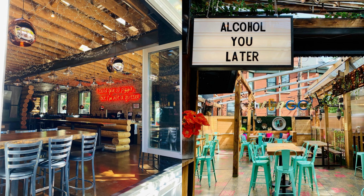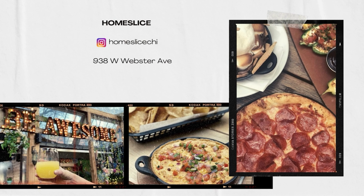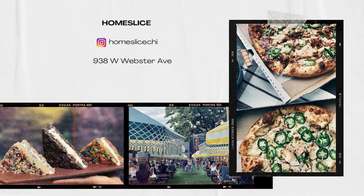Once you've enjoyed some beach and trail time, head to Home Slice to grab some lunch. Home Slice is known for their creative pizzas and delicious appetizers, drinks, and desserts. The restaurant space itself is really fun and laid back with lots of outdoor and open air eating spaces, so it's the perfect place to have lunch on a nice day.